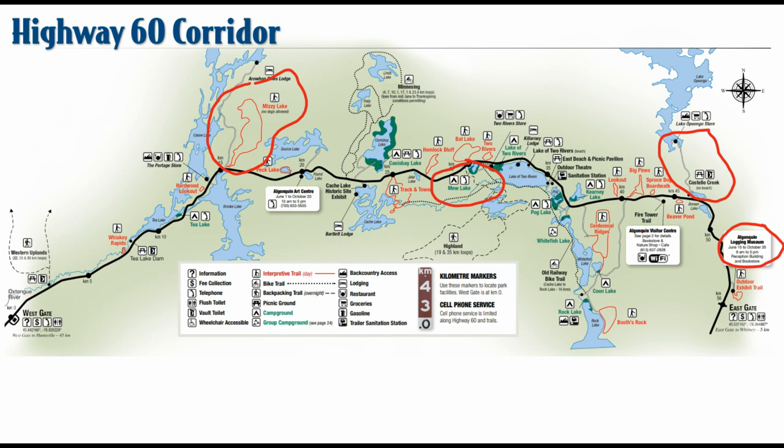I'm going to cover Algonquin Provincial Park in Ontario, Canada this time. I believe it's about 3 hours north of Toronto. And there's a major highway that runs through there called Highway 60. It does have some traffic. I shouldn't call it a major highway. It's got a little bit of traffic.